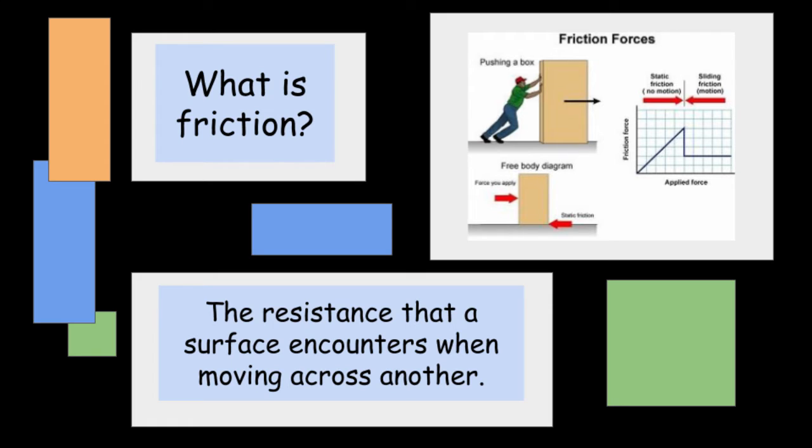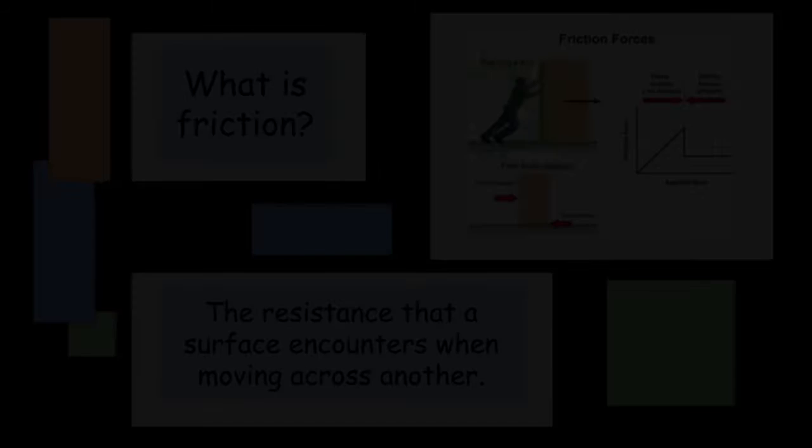For example, when you're trying to push a box, it's the force that resists your pushing. A lot of our day-to-day living is about balancing friction. If there wasn't any friction at all, we wouldn't be able to walk. It'd be like spinning our wheels. If there was too much friction, then our feet would be glued in place. In a piston engine, if there's too much friction, heat builds up and the parts wear out super quickly. That's why we use engine oil to reduce friction.